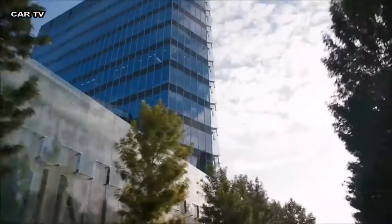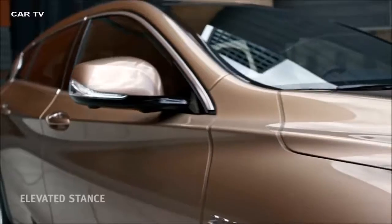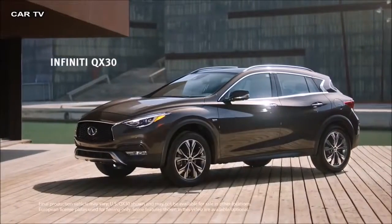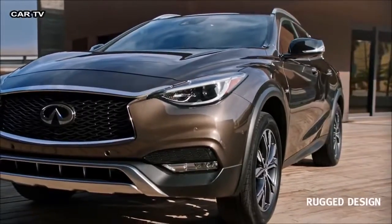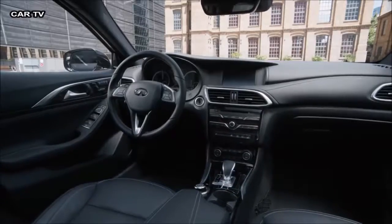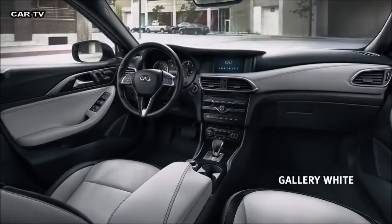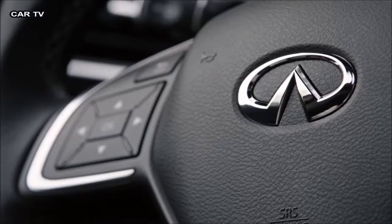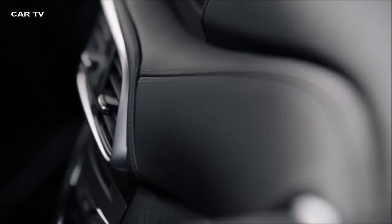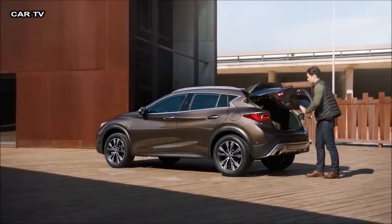The city, how do you see it? In an Infiniti Q30, you view the city your own way, from above, elevated and sporty. Or choose a QX30. Rugged, higher, and built for your adventurous nature. Inside, these vehicles express your style, specialty color themes reflect a new mindset. All modern, all you. Shapes twist apart in beautiful asymmetry, disrupting convention. And a wide, clear opening makes loading incredibly easy.